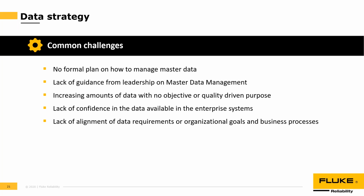And then lack of data alignment requirements to the organizational goals and business processes. That's another big one that people miss a lot of times. Again, our goal is this. Maybe it's reducing safety incidents by 10%. And maintenance management might have something in their process that says, well, you know, we're going to cut down on some of these safety plans we're putting into place. That's a huge misalignment between operational goals and what we're doing process-wise.